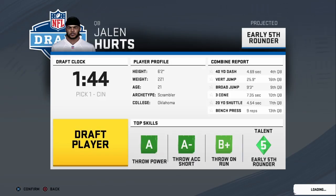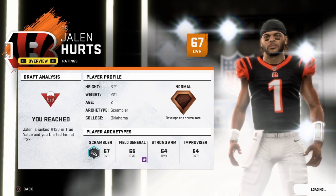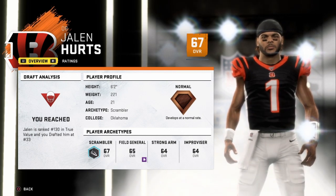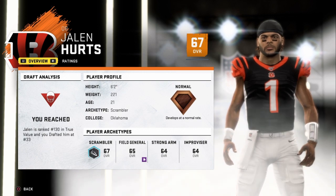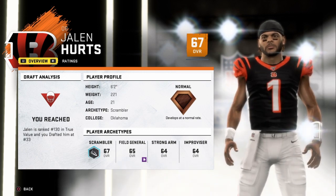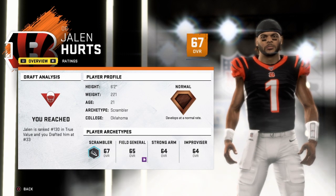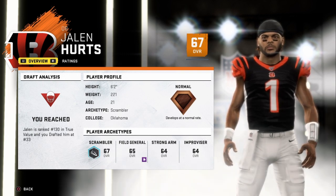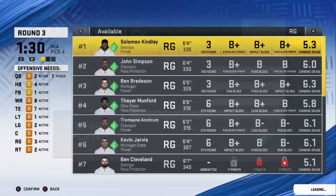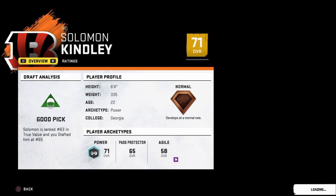So Chase Young comes out as an 80. That's not surprising. Obviously, he has been pretty good. It looks like Jalen Hurts is in that Mel Kiper range. He was expected to be a fifth rounder. Comes out as a 67 overall. So the way this started off was just like, damn, Jalen Hurts isn't really what we expected at that second round pick. But one thing you have to remember is Lamar Jackson started that way as well.